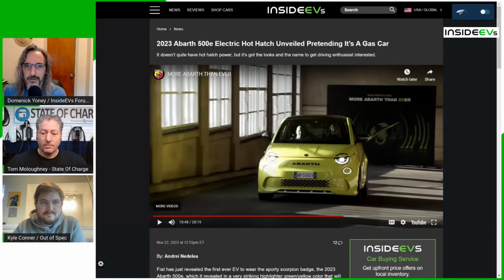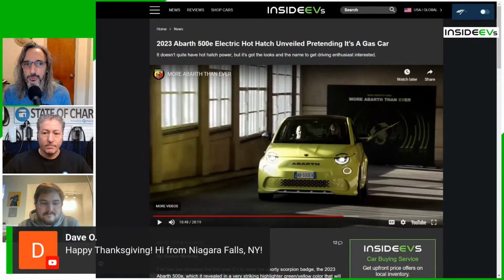The Abarth 500e also gets a lot of appearance changes: more aggressive front and rear bumpers, larger side skirts, larger 18-inch wheels. The 500e is coming to us here in 2024, and it's very likely that we're going to get the Abarth as well. So I don't know, Tom, do you have any thoughts about this? Like the 500e in general?